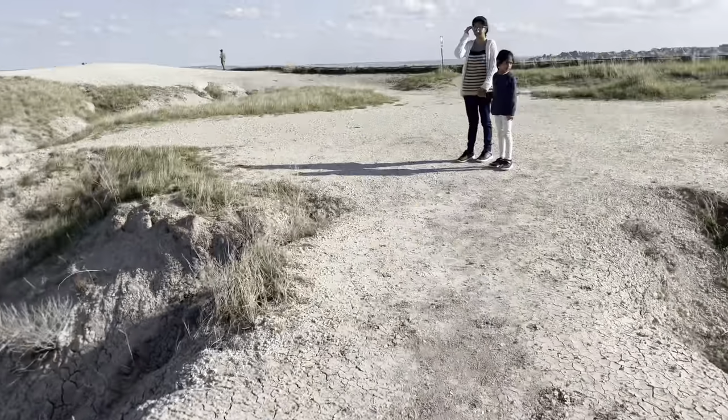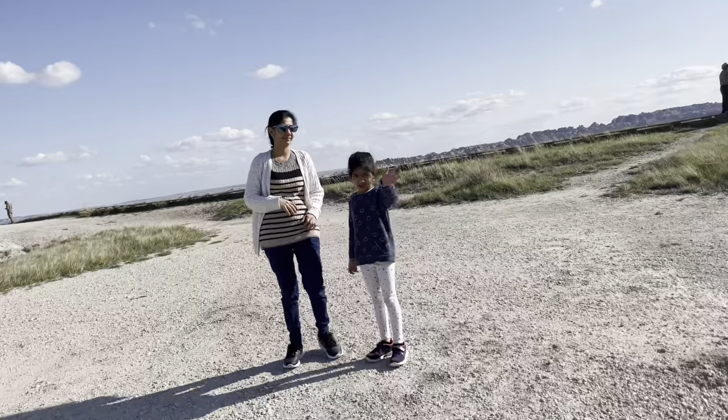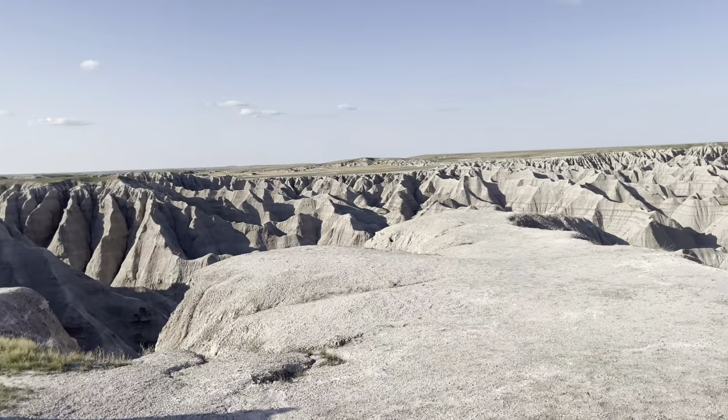At this beautiful location, my mom and I danced together. We spent some time and had snacks and coffee.